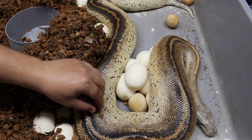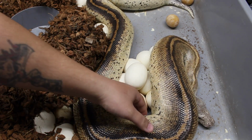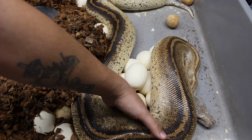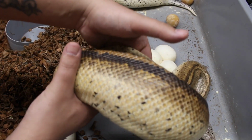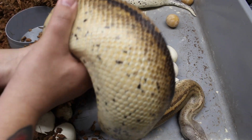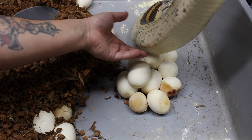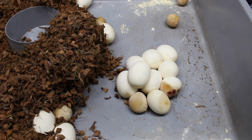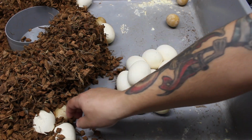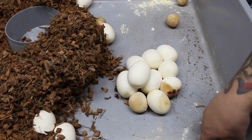So we just got our first blood python clutch of the season. This is going to be a T-neck Goldeneye bred to this weird Ivory girl. And she just finished laying not too long ago, so let's see what she has in there. She feels empty, so it looks like she buried some of her eggs. There goes a slug there.